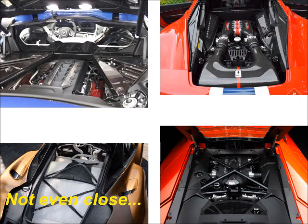The GT, not even close. So the McLaren's out. The Ferrari on the upper right, yeah, not so much the same because the space behind the motor doesn't even exist on the Ferrari. So I'd say in this case the Corvette looks more like the Aventador without really thinking too deeply about it, knowing that you've got tons of motors still back behind that Aventador engine.